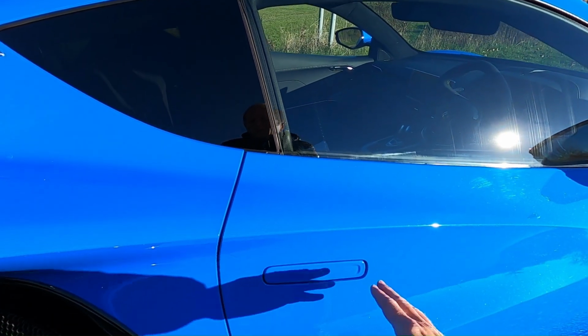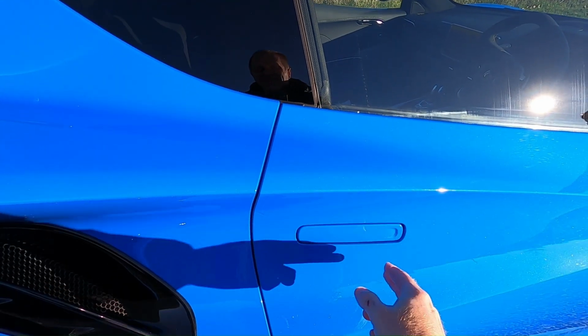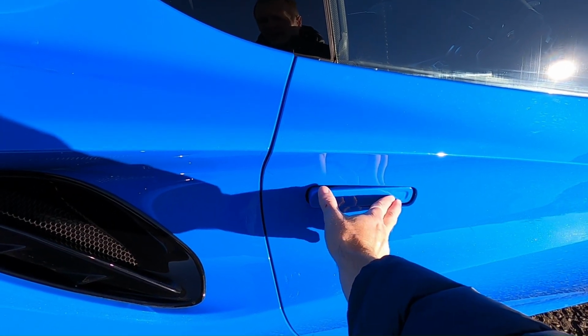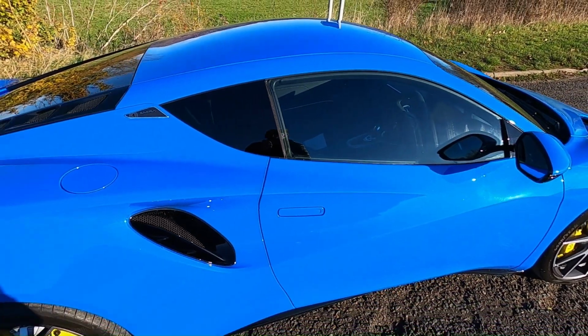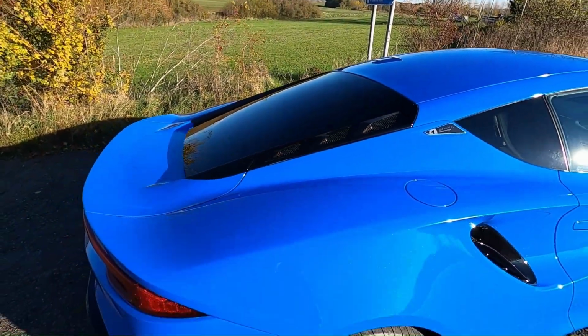I don't 100% like these door handles. They're really fiddly to get in. When you get used to them, they're fine. They're really fiddly, you know, to get in and out. But we know why they're done. They're done for aerodynamics.